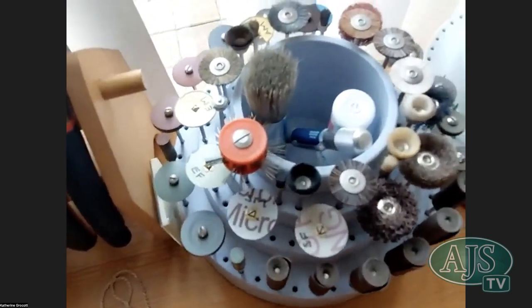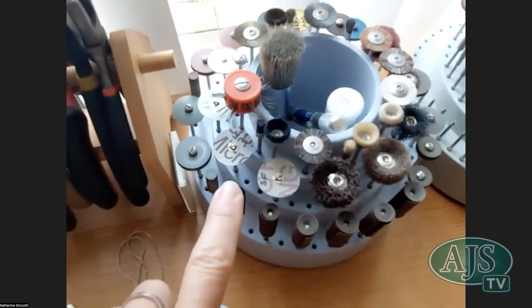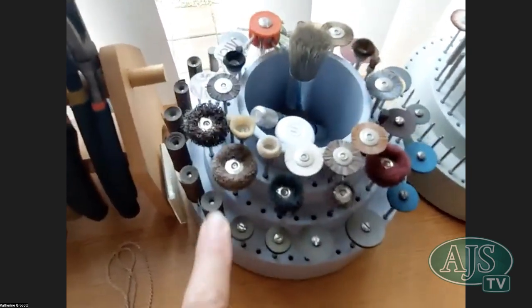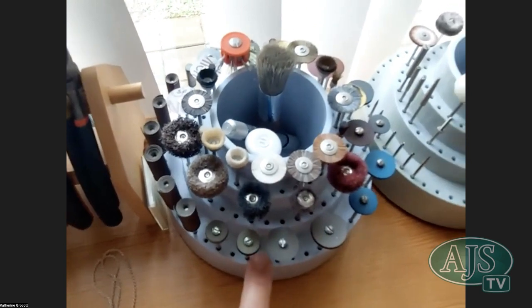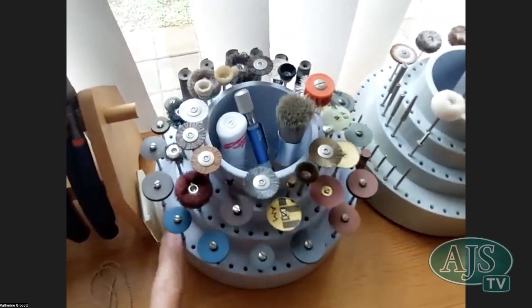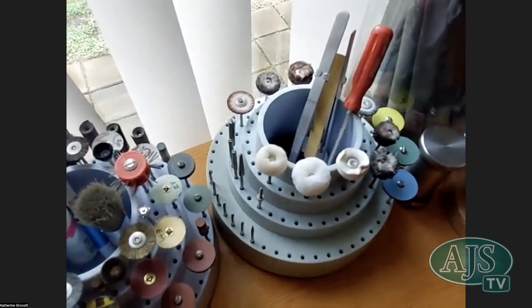I'll just stand up again. So with my sandpaper, coarsest all the way down to the finest grade. Silicon tools, coarsest down to fine. Satin wheels, coarsest down to fine. So this kind of helps me to be able to find everything quickly and easily. And over here, I've got just a few things that I don't use as much.